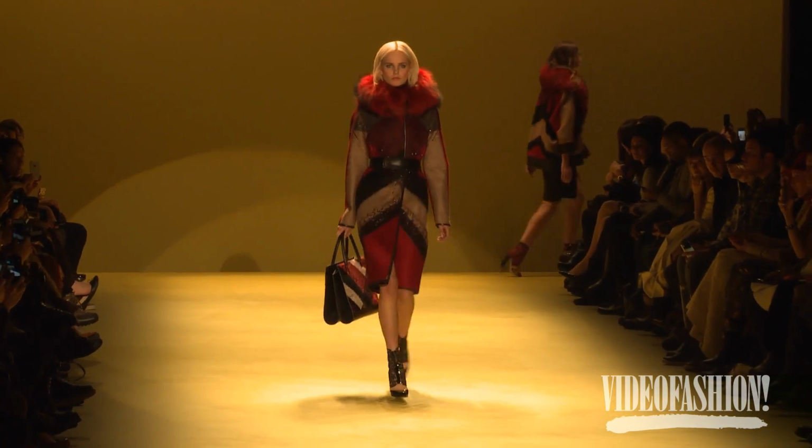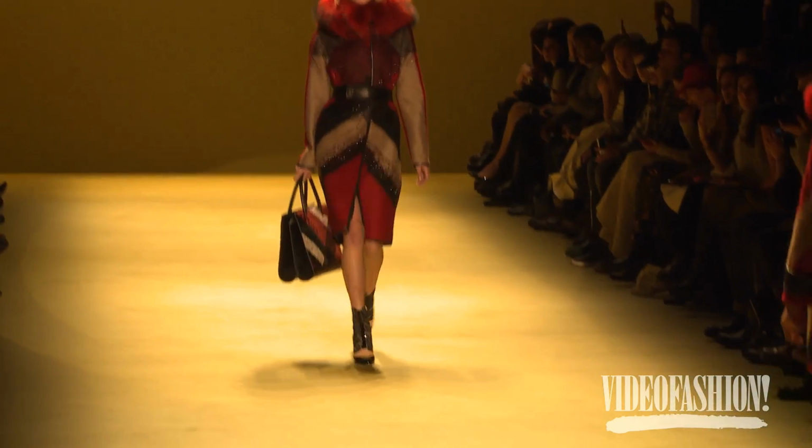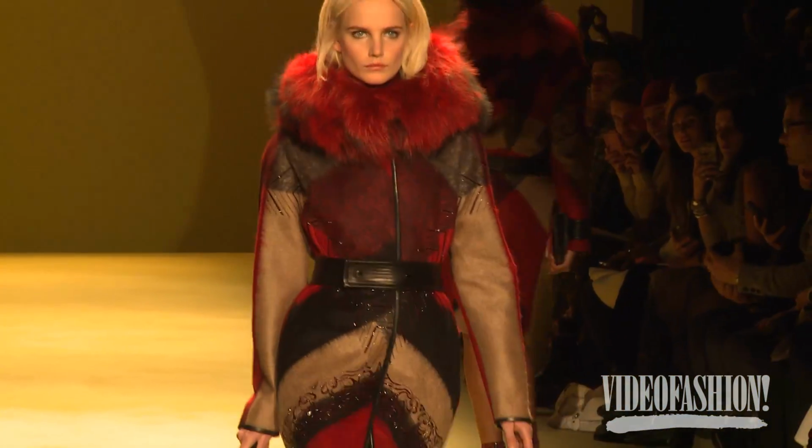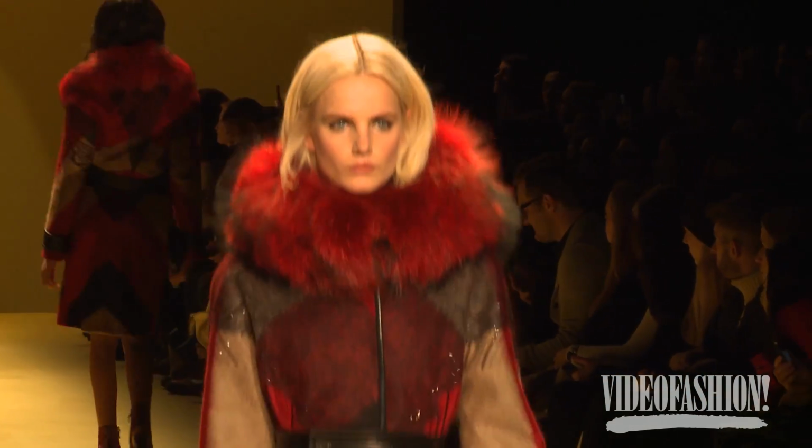The accessories, you know, we are launching now, it's our second season with our bags. And you'll see there are some fur bags that are amazing, worked in the same kind of plaid patchwork technique that we do in the fur, which are really, I think, really beautiful. And I think they're cool and fun.